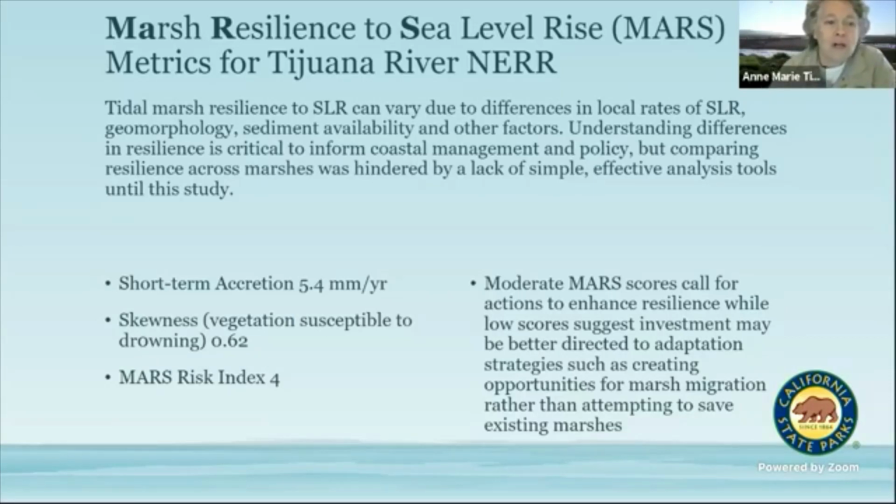What we found out was that since 2012, the rate of short-term accretion is 5.4 millimeters per year. That means it was doing pretty well when the accretion was built up, because we have plenty of sediment supply. You probably know that because we have our sedimentation basins and everything. One good thing is that the short-term buildup of sediment can currently keep up with sea level rise. One of the areas was called skewness, which is related to an XY curve, and it shows that our vegetation is susceptible to drowning. A positive skewness is anything over 0. We're close to 1: 0.62 is getting on its way closer to 1.